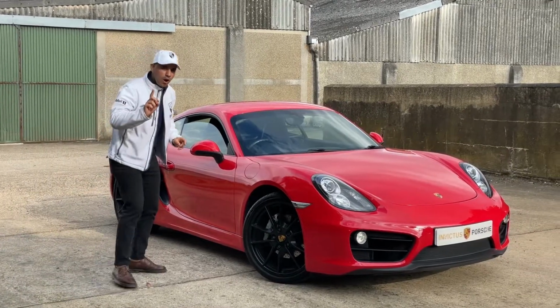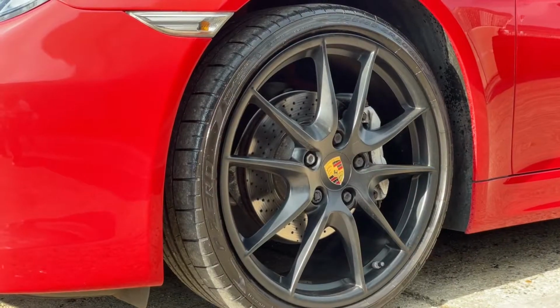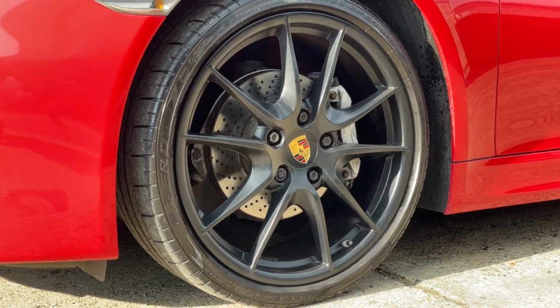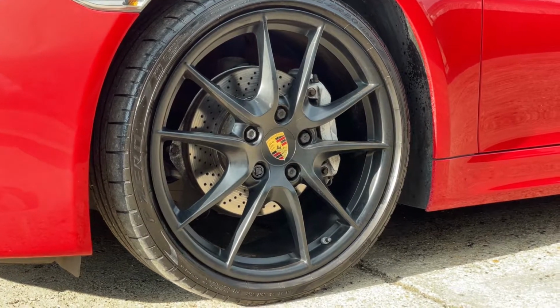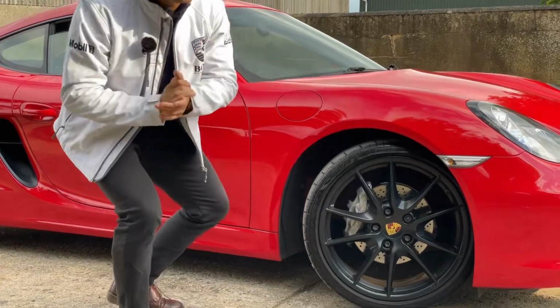And no car is complete without good alloys. It has the 20-inch Carrera S Design Edition 3 alloys, and it really completes the whole package of what a phenomenal car is, and the rest of the video will tell you why you should consider buying it.